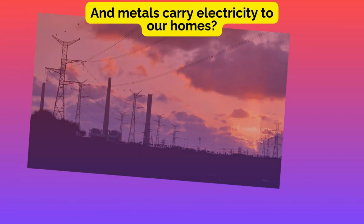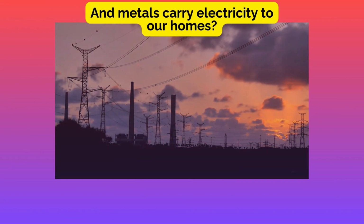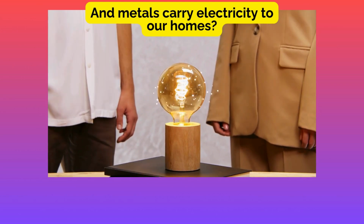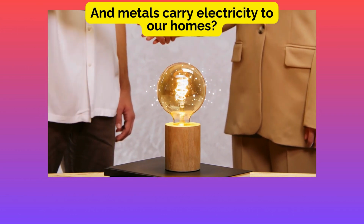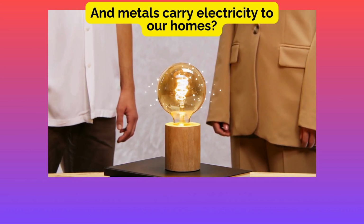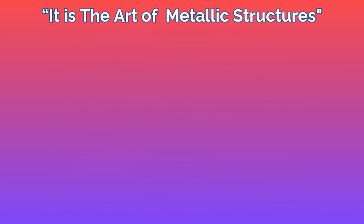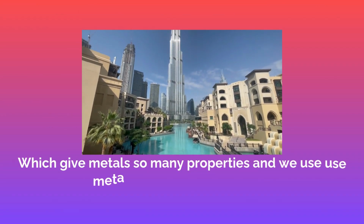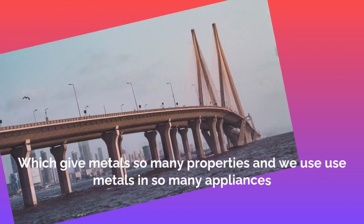And metals carry electricity to our homes, so it enlightens our homes and offices and adds comfort to our lives. So this is the art of metallic structures, which gives metals so many properties, and we use metals in so many applications.